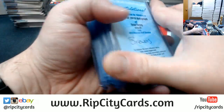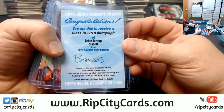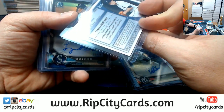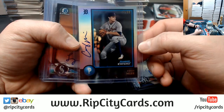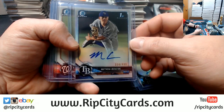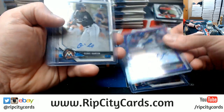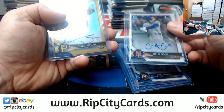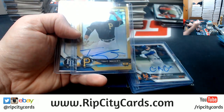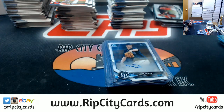And a recap of what we got at the case hit, or one per case hit, however you want to look at it. Bryce Turang, Brewers, class of 2018 autograph. A Ryder Green for the Yankees. A very nice insert. I think it's 98 Bowman variation autograph, Casey Mize. A Logan Gilbert to 75 for the Mariners. The Liberatore $4.99 refractor for the Rays. Kate for the Nationals. Schroeder for the Astros. Cortez Purple for the Mets. Cyrus Johnson, Marlins. Cortez Base for the Marlins or Mets. The very nice Purple Swaggerty for the Pirates to 50. I said purple, didn't I? Gold. And a Tanner Dodson for the Rays. Thank you, everybody. We'll get this right out to you.